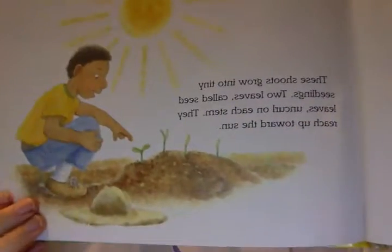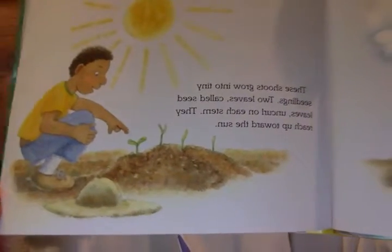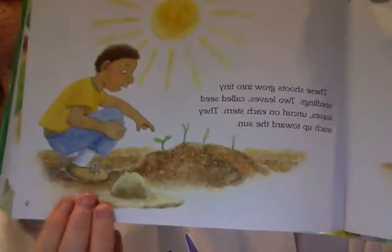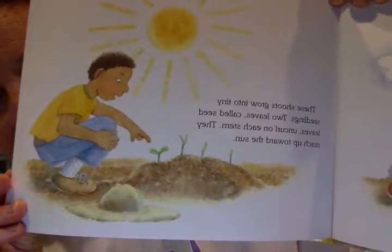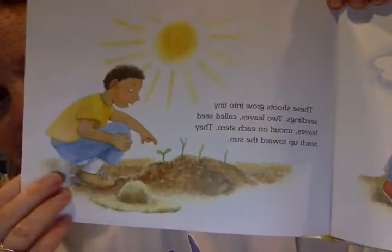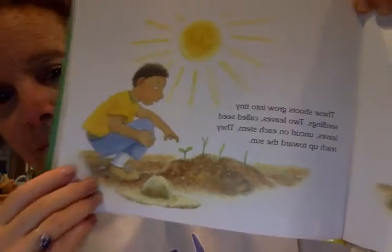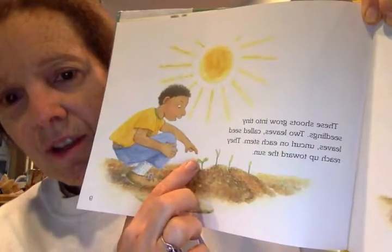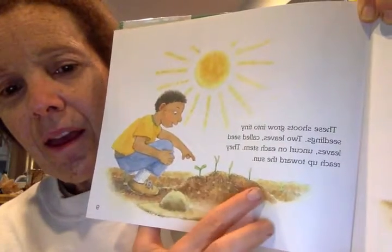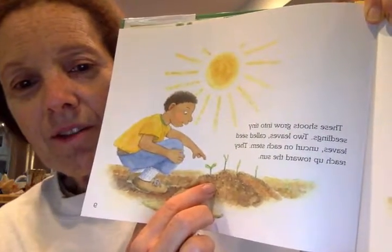These shoots grow into tiny seedlings. 2 leaves, called seed leaves, uncurl on each stem. They reach up toward the sun. The book we just read, Secrets of the Garden, showed 5 other plants and what their seed leaves look like. I think they actually had 6. They all start the same way, with 2 leaves opposite each other, coming up from the seed, called seed leaves.